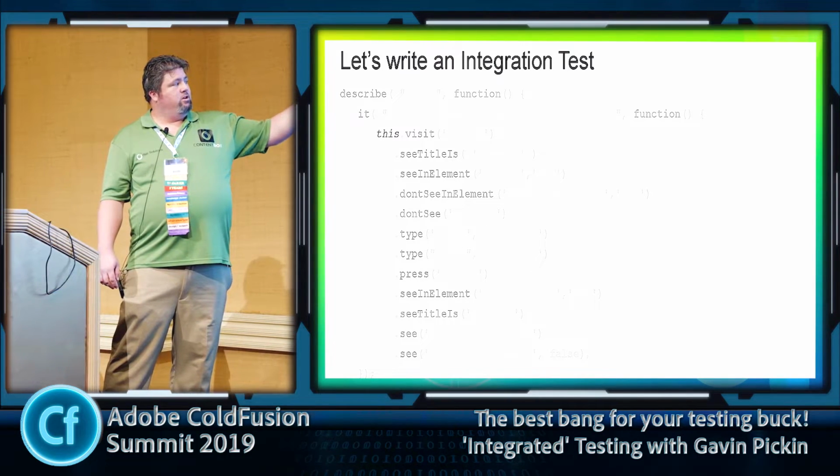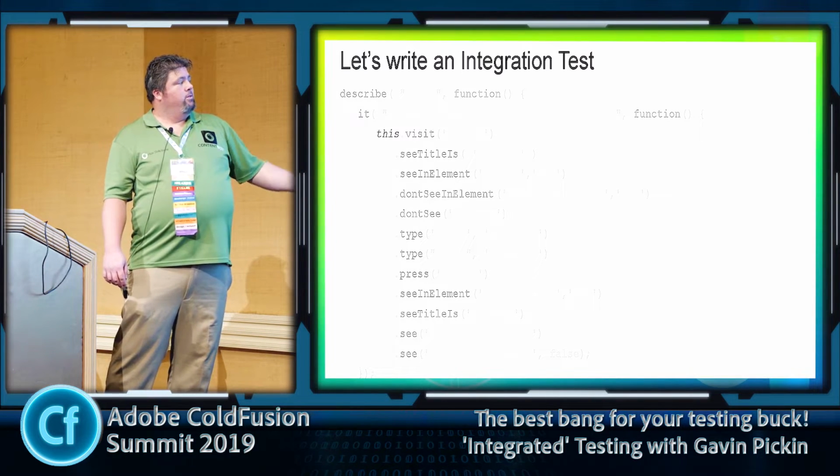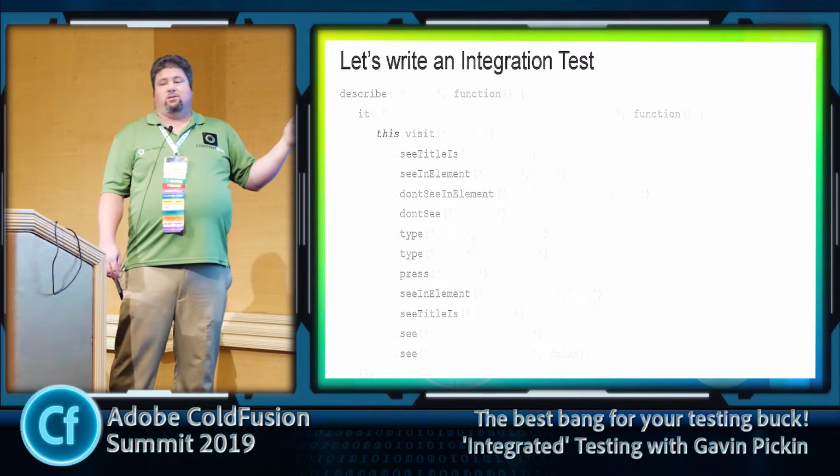And I can type the username and my password into those fields. I can push the login button. Then I can see the element now that I can see start a rant is in the nav. I can see the title of Soapbox. I can see start a new rant.